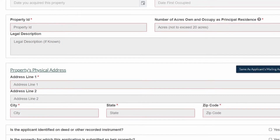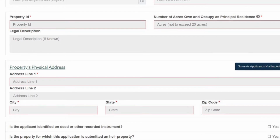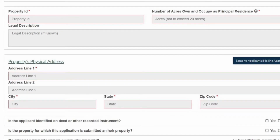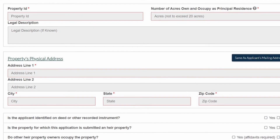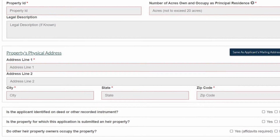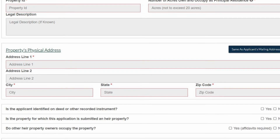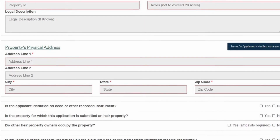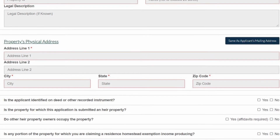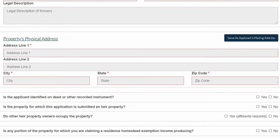Then on property ID, this gets a little bit nebulous here. So on property ID, what I would encourage you to do is go to the MCAD website and look up your address. And then from there, that will also show you your property ID and legal description, and also the acres. That'll be under that information of your address on MCAD. So go check that out.